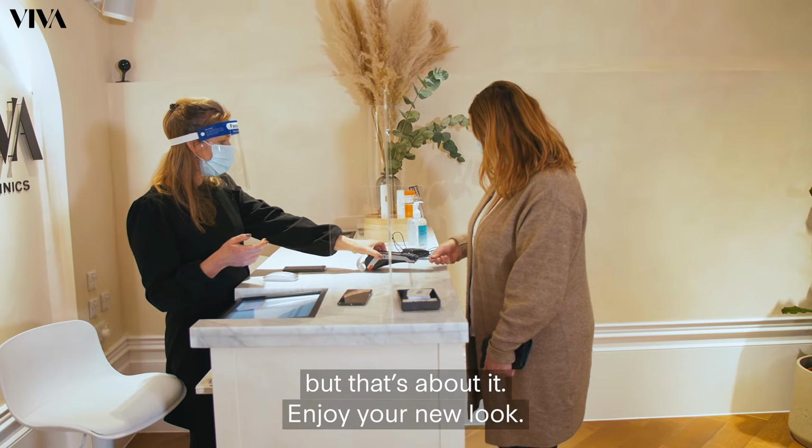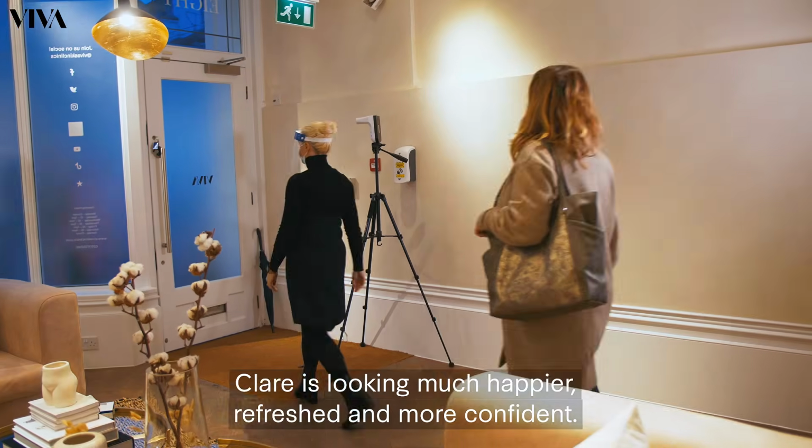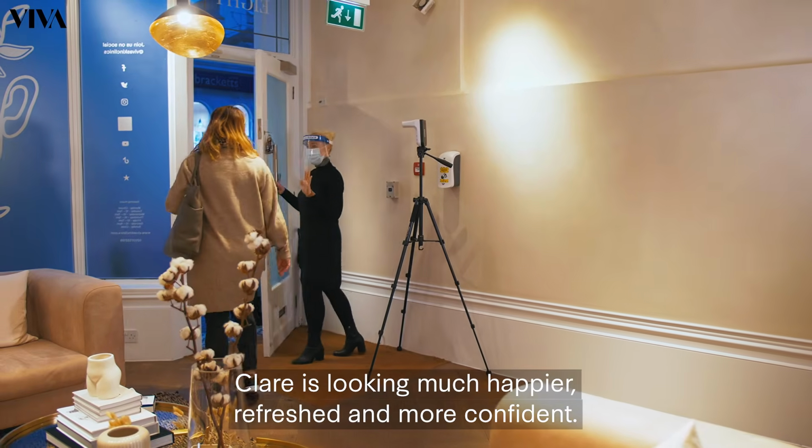Enjoy your new look. So we've just performed a subtle lift using dermal fillers. Claire is looking much happier, refreshed and more confident.